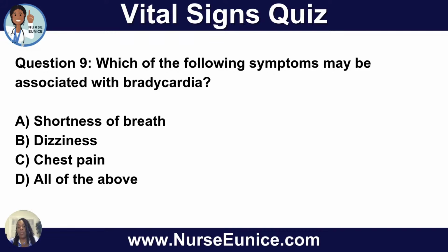Question 9. Which of the following symptoms may be associated with bradycardia? I expect everyone to get this right. Would it be A, shortness of breath, B, dizziness, C, chest pain, or D, all of the above?